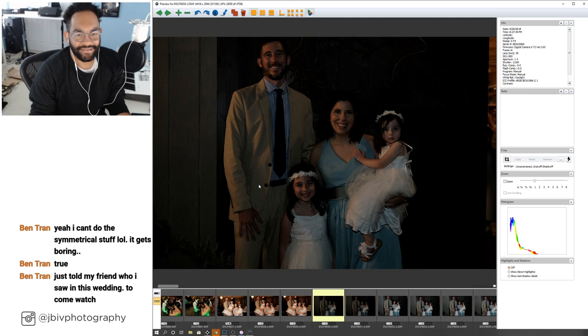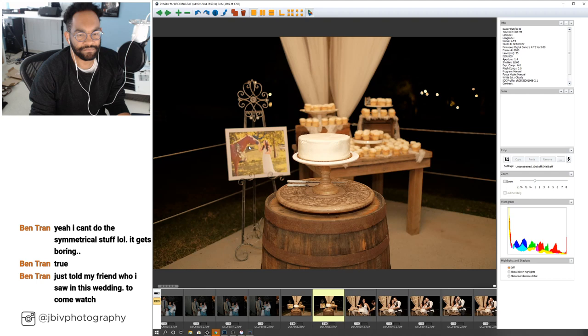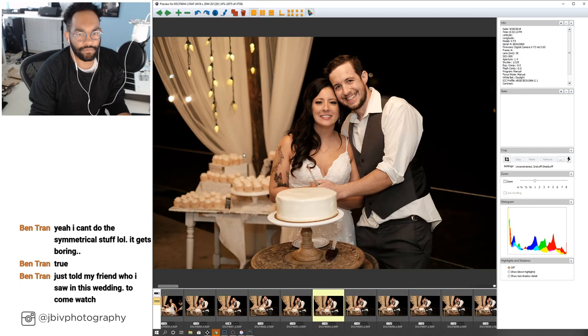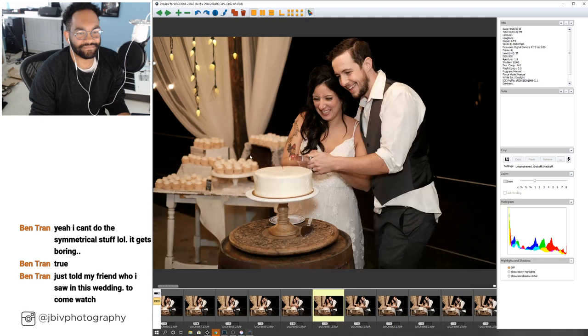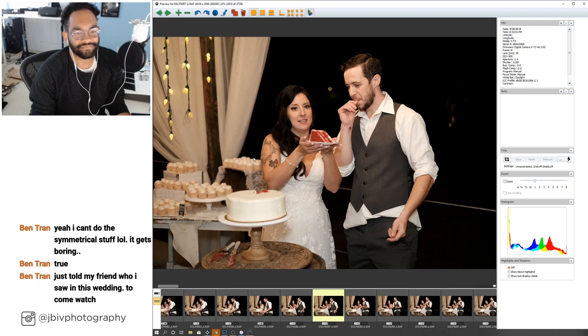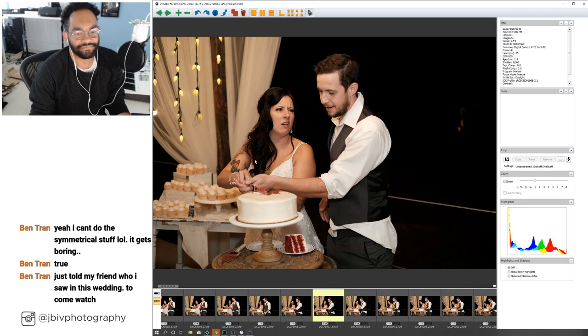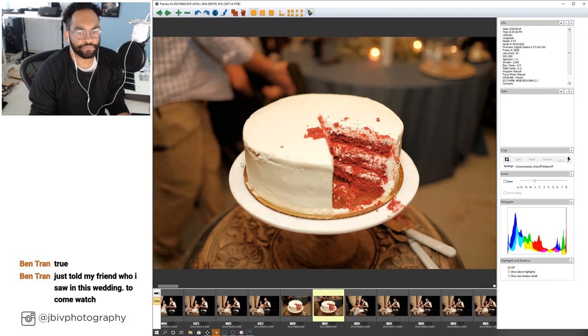Did a family shot of them, but obviously this ugly exit sign. We moved outside. That should be fine after it's white balanced. I thought that was a smile. I was like, what happened? Good old cake cut. Same lighting on this one, flash on camera. Shot of the cake after it's cut. I do that every now and then.